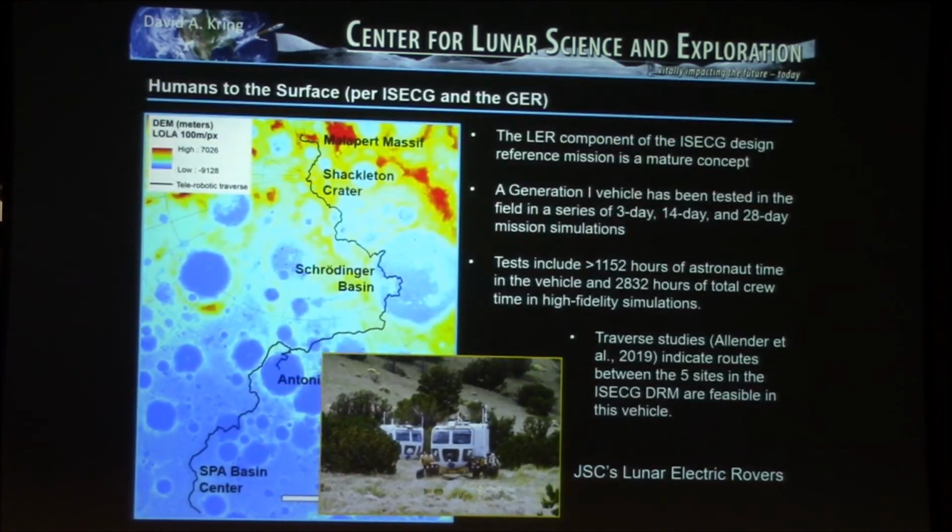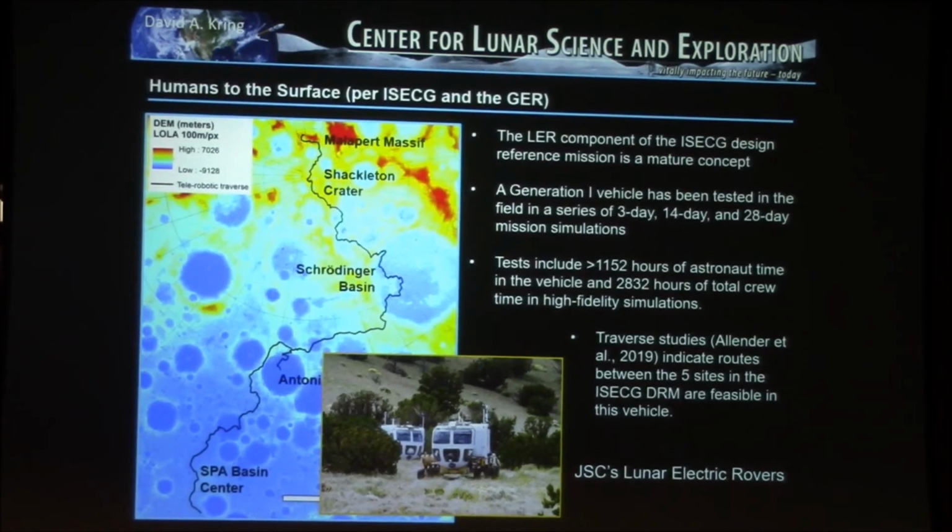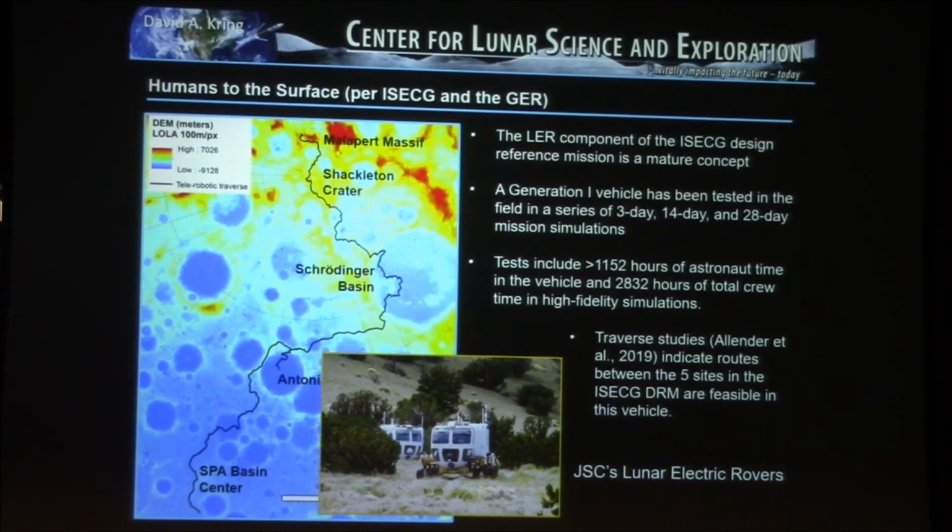Okay, so the one thing I should say, because it's kind of a local pat on the back, this Lunar Electric Rover was built. This is a terrestrial prototype. The Generation 1 vehicle is what we call it. It's been tested in 3-day, 14-day, and 28-day mission simulations to the Moon. That 28-day mission was specifically for a mission near the lunar South Pole.